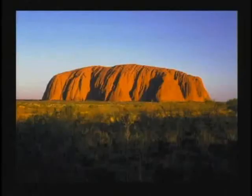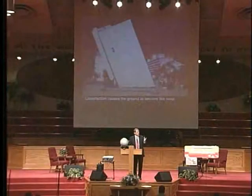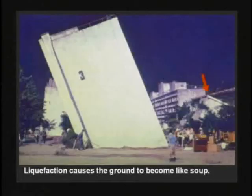And during an earthquake, the ground can shake, and the water in the ground comes to the surface, and the top of the ground can become like soup. There was an earthquake in Japan that sank these buildings. The buildings actually sank into the ground because of the phenomenon called liquefaction. Water coming to the surface, settling, all the sand grains are all loose, almost like quicksand.